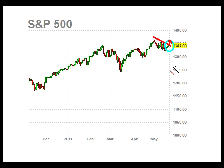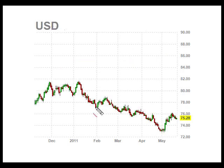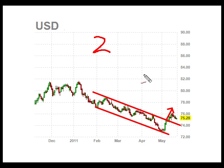I've had a lot of requests from our listeners and members to do a little bit more analysis on the US dollar, so let's go over now and take a look at what's happening over there. Okay, here at the US dollar, it's pretty obvious that the US dollar has broken out of that channel. We have gone up a little bit on the market, and the US dollar seems to be stalling right now.